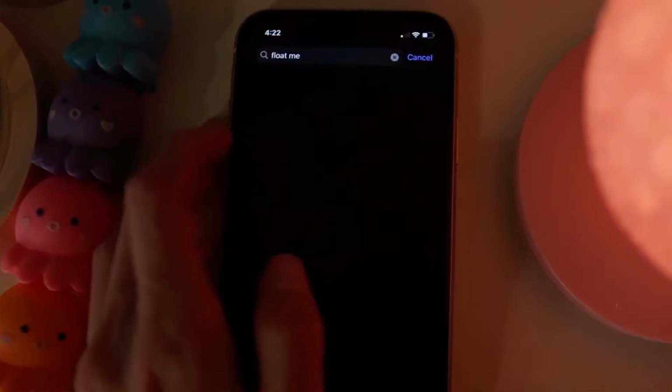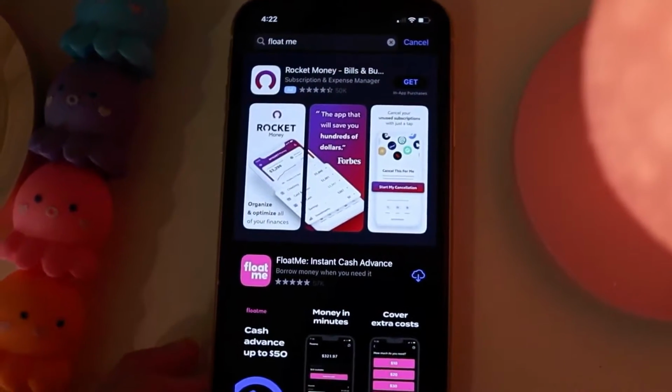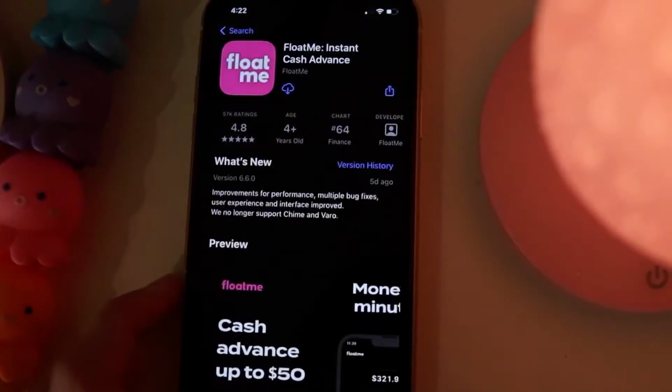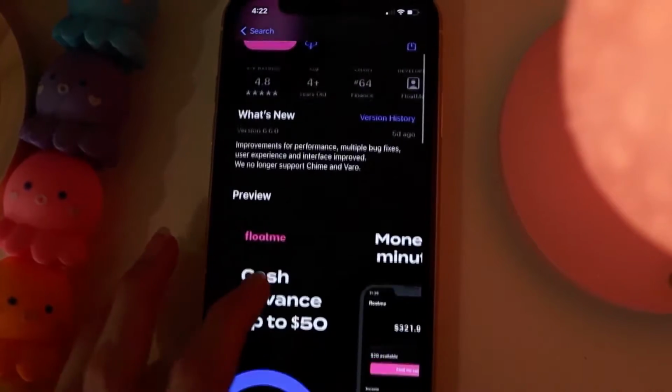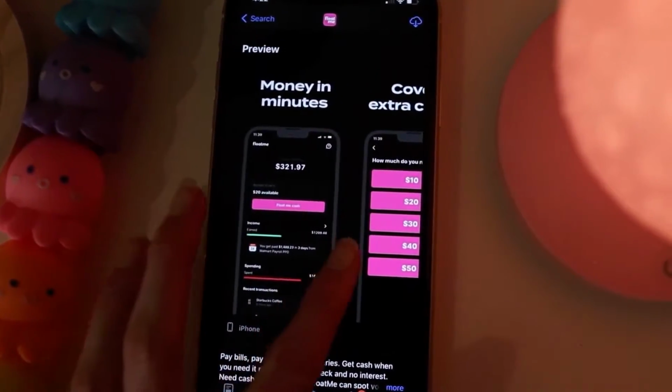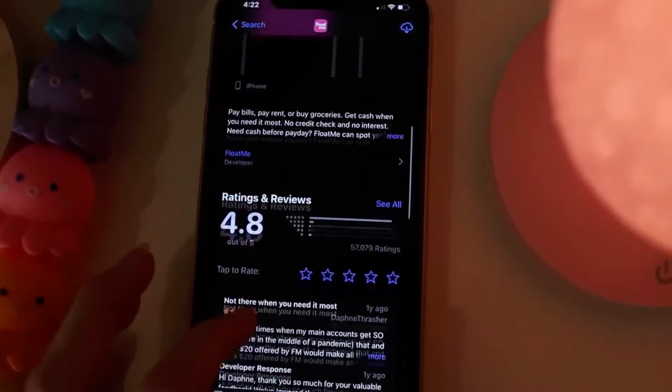So FloatMe, if we look at it in the App Store, it has been downloaded over 1 million times and it's received more than 100,000 combined reviews in the App Store and Google Play. A lot of these cash advance apps offer other features. With FloatMe, it's just super simple. It's just the cash advance and that's it. It's not trying to be your bank, your credit card, or your brokerage account. It is just very simple.